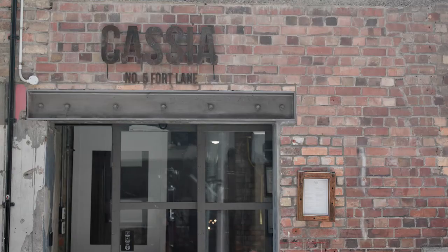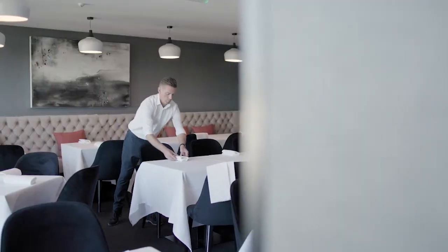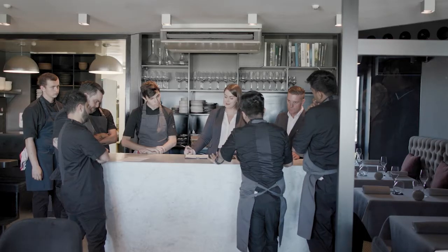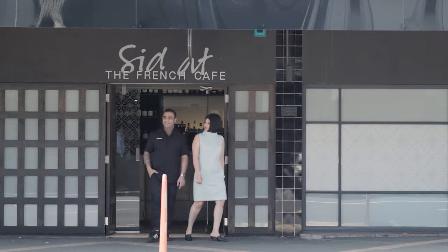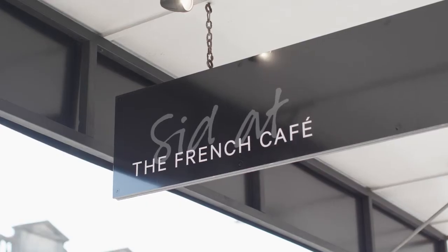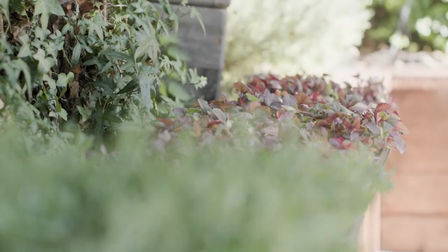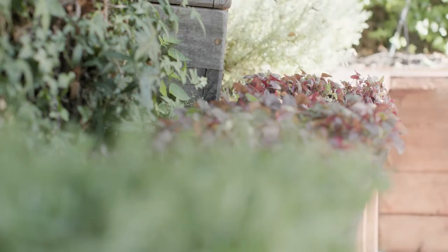I'm Sid Sahrawat, chef and owner of Sid the French Cafe, Cassia and Sirat. There's not a better legacy in New Zealand than the French Cafe. Chand and I had one of our first dates here. We've always loved the French Cafe, so to make it our own and make it Sid the French Cafe is very special to us. We wanted to put our own identity to it, but still leave the essence of the legacy of the French Cafe.